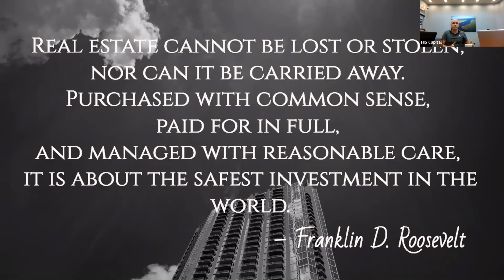We are in an industry that has, I believe, one of the best investments in the world. But the real goal, even though we're lending money, is for investors to buy their real estate with common sense. Some of the common sense that we just talked about today, right? Paid in full means you get it to the point where it's free and clear. Now, if you're going to grow in this business, it's not always going to be the case. We'd be out of business.